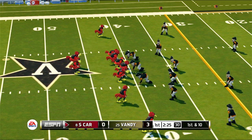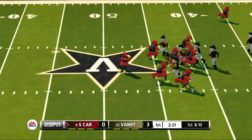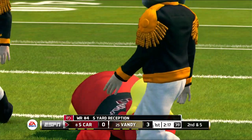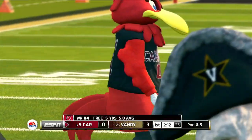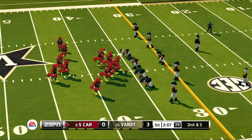Three down. Kill. Number three. Motion! Go! Throws complete and he's stopped immediately. That's a gain of four on the play. That brings up second and five, ball on the 36.